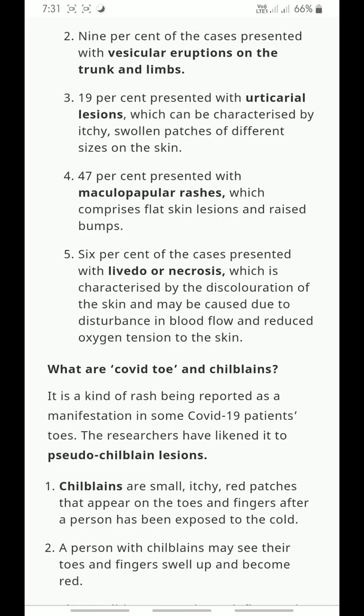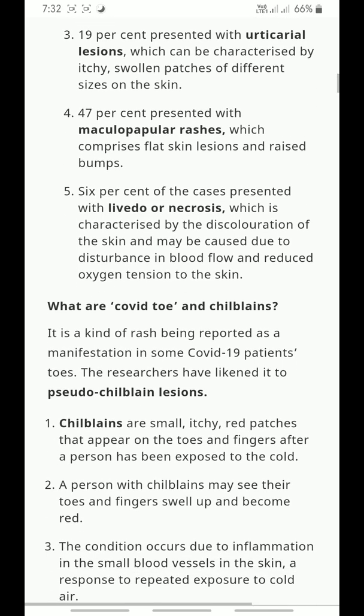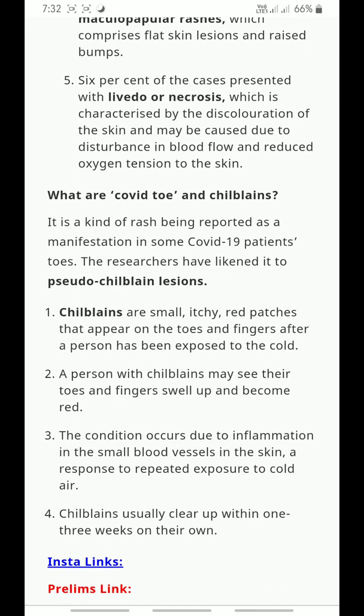What are COVID toe and chilblains? It is a kind of rash being reported as a manifestation in some COVID-19 patients' toes. The researchers likened it to pseudo-chilblain lesions. Chilblains are small, itchy, red patches that appear on the toes and fingers after a person has been exposed to the cold.